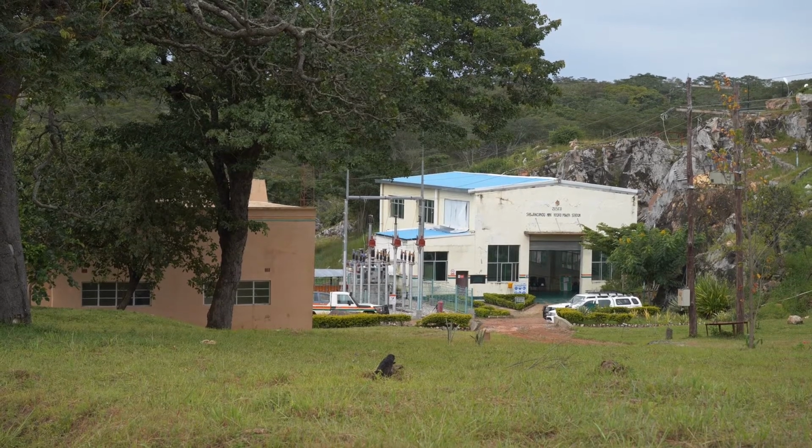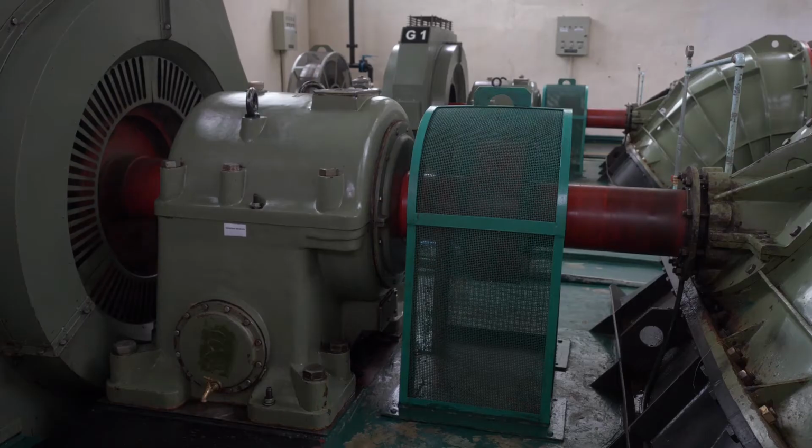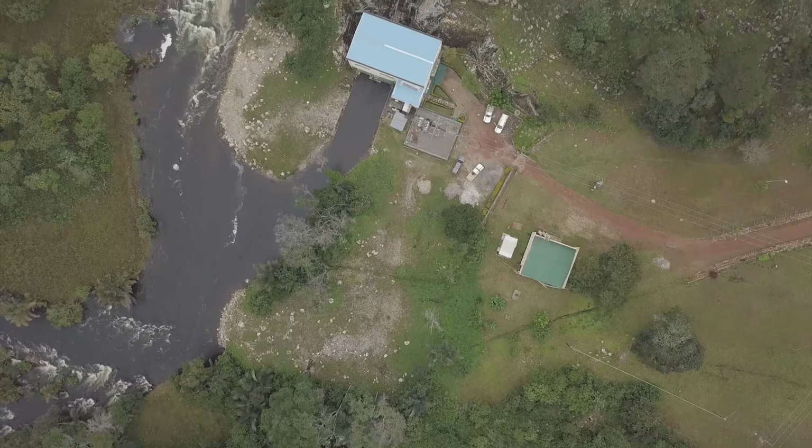The definition of a small hydropower station is not very specific, just like internationally. The discrimination between small hydro and ordinary non-small hydropower stations varies. So for us in ZESCO, our small hydropower plants are all below 15 megawatts in capacity. That means the total generating capacity for the power station, all the units put together, is equal to or below 15 megawatts.